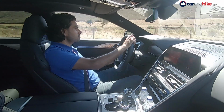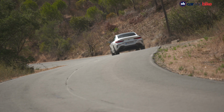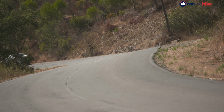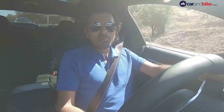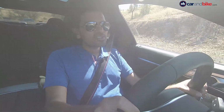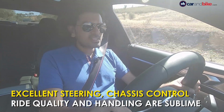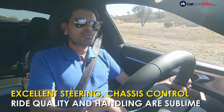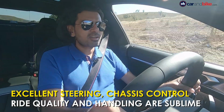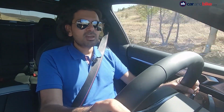The GRAN Coupé does feel like a bigger car in comparison to the Coupé or convertible, but only just. Now, it wasn't that many days ago that I was in the same part of the world to drive the 8 Series convertible. At the time, I remember telling you that it's the chassis engineering and just the overall integrity of that chassis, the stiffness that it offers, which gives you a great drive dynamic that truly impresses, as does the steering. And of course, on the GRAN Coupé, I'm happy to report, all of that has been carried through.